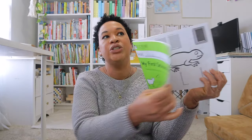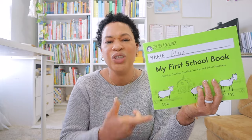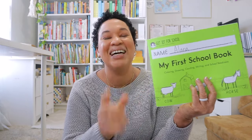I really enjoyed using this book last year with Leia when she was 4 and learning the beginning strokes and things like that. It's really, really gentle when it comes to handwriting. So I definitely think Leia's ready. I mean, not Leia, Alana, my baby girl, she's ready to go ahead and start her first Handwriting Without Tears book.